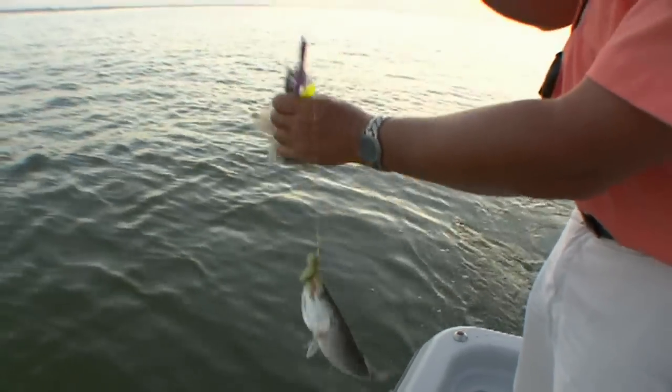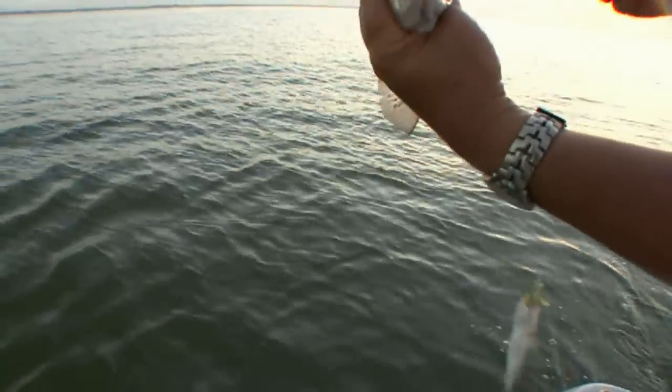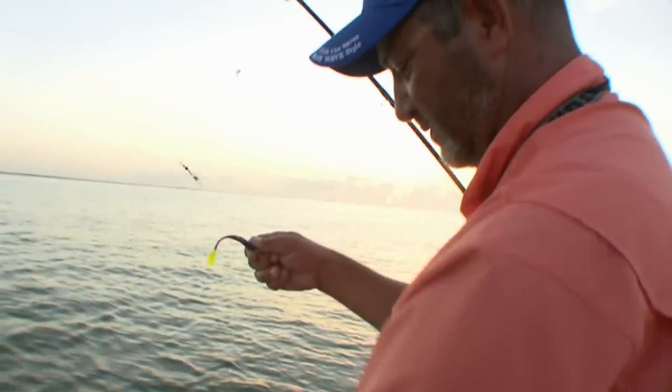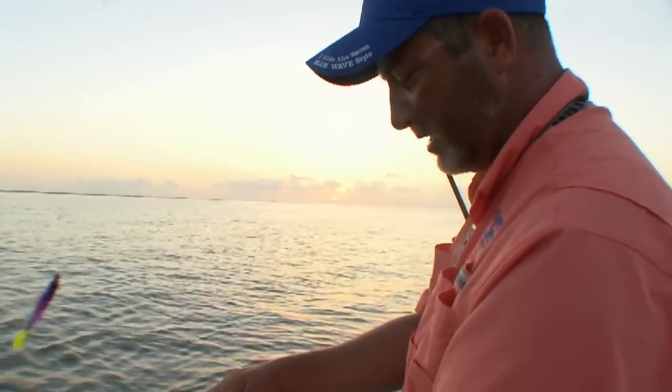You throw those back. Look at the little fish hitting all over, little small ones. Put them back so we can catch them next year.